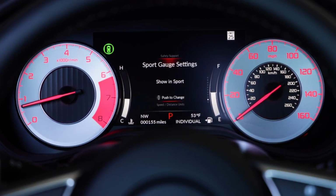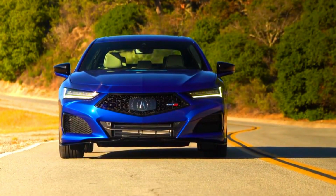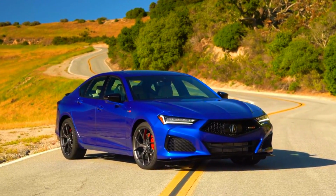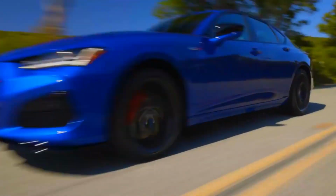Forward collision warning, automatic emergency braking with pedestrian detection, lane departure warning, lane keeping assistance, blind spot monitoring, traffic jam assist, and adaptive cruise control with low speed follow all come standard. The new TLX features a lively engine and a pleasant ride, but the noisy cabin, perplexing infotainment touchscreen, and mediocre fuel efficiency result in a fair overall driving experience that comes up short of other luxury sports sedan competitors.